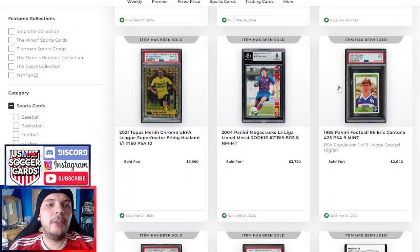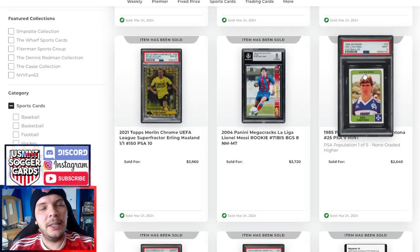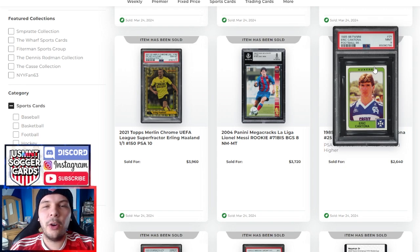Moving into the top 6 here, we have an Eric Cantona PSA 9 going for $26.40. Look back at comps on this one. The only other 9 that sold last year went for $3,800, so a little bit of a dip. I think, as much as this is a great looking sticker and it's really hard to find, I totally get all that. It is Cantona, which doesn't get much hobby love.